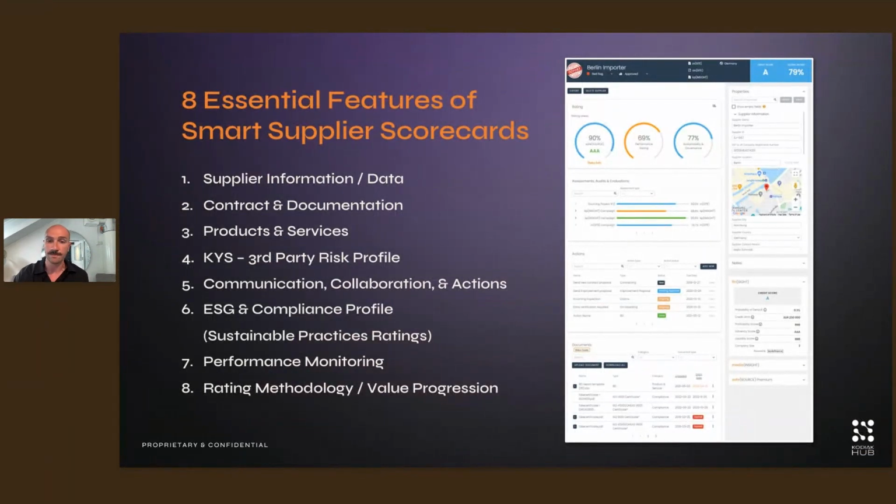All right, the meat and potatoes of the session, the 8 essentials to smart supplier scorecards. I think now everybody understands why supplier management is important and why really having these 360-degree insights about your suppliers are also incredibly crucial. What we're going to walk through now are the 8 essential features of what we see to be on smart supplier scorecards, those that are specific, measurable, they're relevant, and also time-bound.